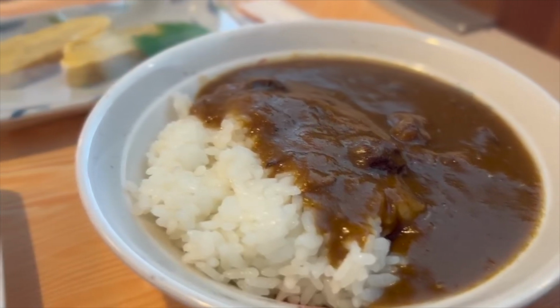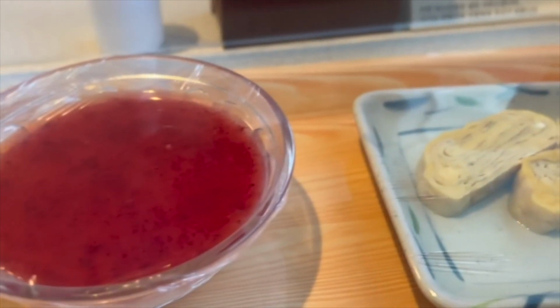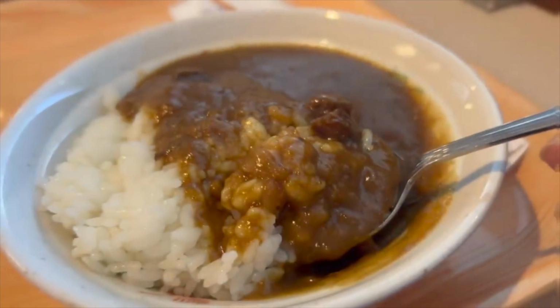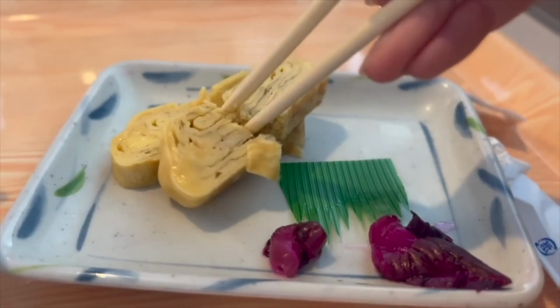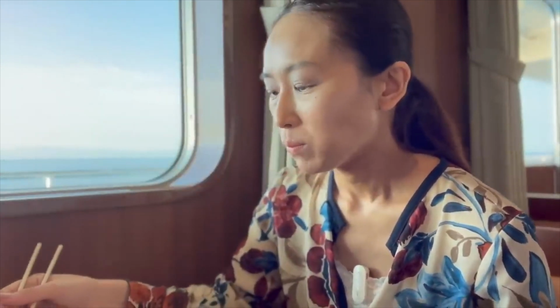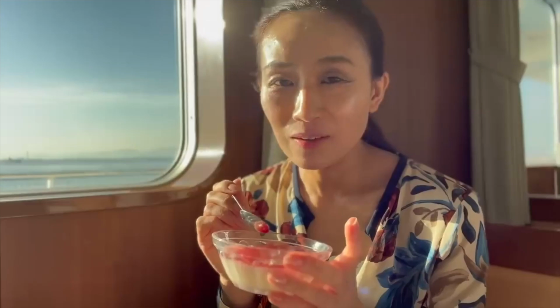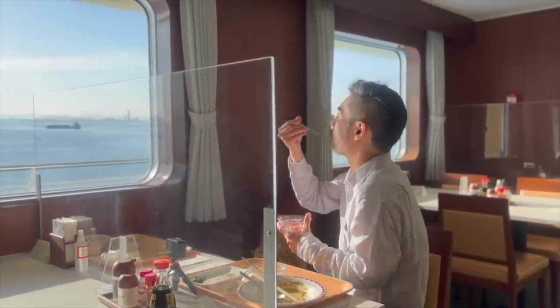Here's my spread, curry rice, grilled mackerel, fluffy tamagoyaki, and panna cotta for dessert. A little bit of everything. Nothing like curry with a sea view. This feels like a breakfast dream. Curry is rich and flavorful. The mackerel is perfectly grilled. And the tamagoyaki is soft and sweet. And this panna cotta, so creamy. Hey honey, what do you think?